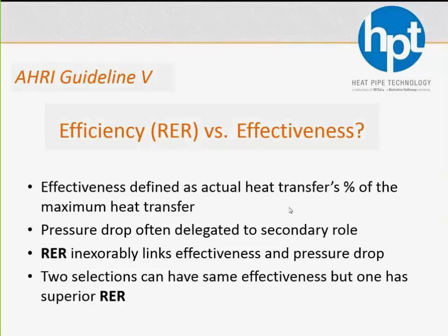It discusses efficiency, which is what we call RER, versus effectiveness. Most energy recovery devices are judged on their effectiveness, how well they actually transfer the heat versus the maximum it could. It says nothing about pressure drop or anything like that. What RER does is link effectiveness and pressure drop. So two things could have the same effectiveness but different RER.